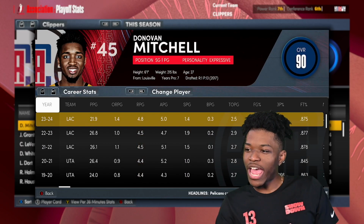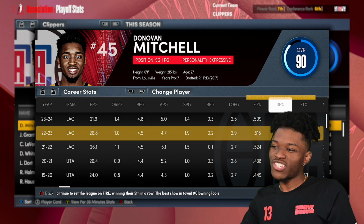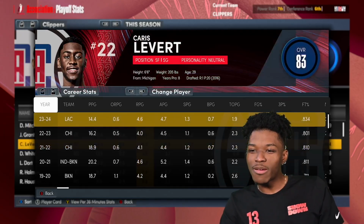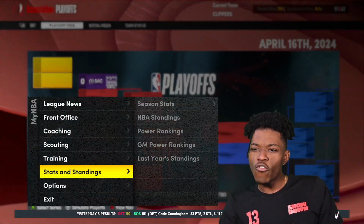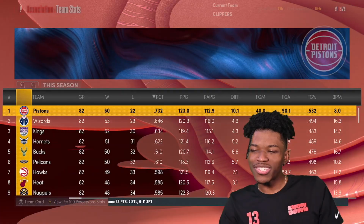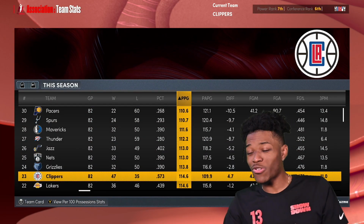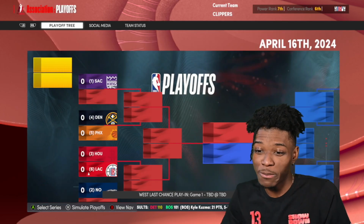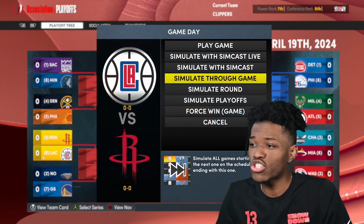Donovan Mitchell's numbers are down pretty significantly when it comes to scoring. Efficiency went down a little bit from the field, but up from 3. You know, he's got more options with him. We got multiple 10-point per game scorers. Overall, it doesn't even look like we scored a ton of points as a team. Let me see. Points per game. What team were we? We're the Clippers. We were almost last. Luckily, our defense was the best in the league. That's the only way we made the playoffs. So maybe I should have went with Chris Middleton because Chris Middleton is guaranteed at least 20 a game.